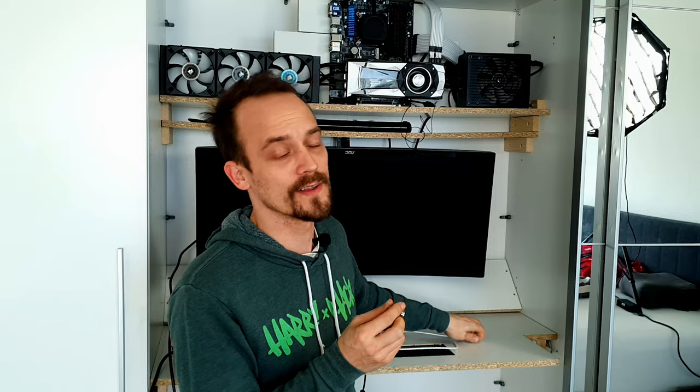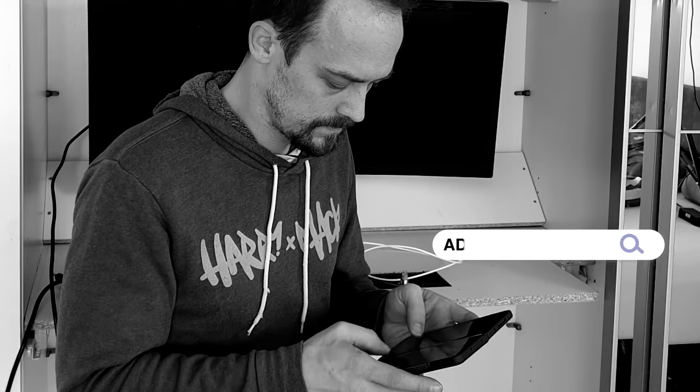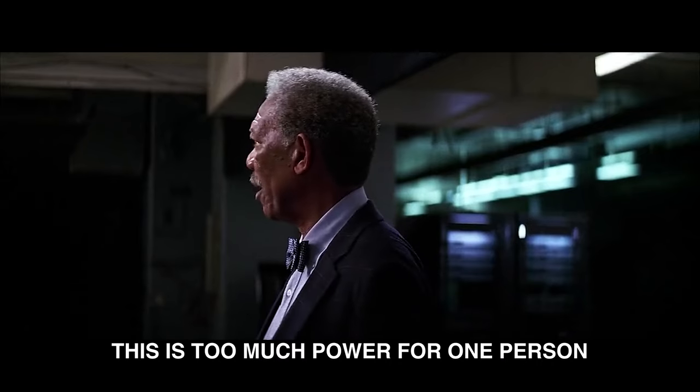As you can see, we got four pins here. That is why I got a cable with four core cables. So we can use one cable instead of two coming from the motherboard. On your motherboard, you have a little pin that is called power, and the other one is called power LED. This is too much power for one person. We have to connect those two, get them down here, and install our switch.